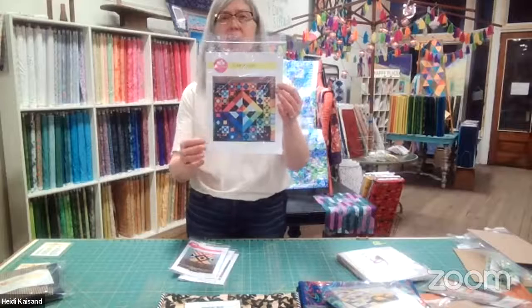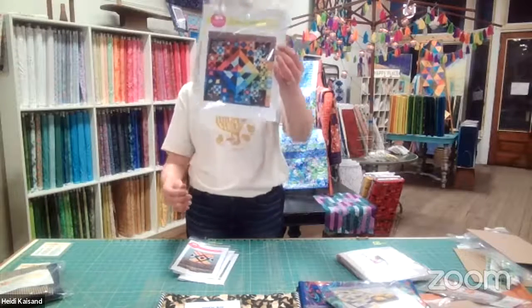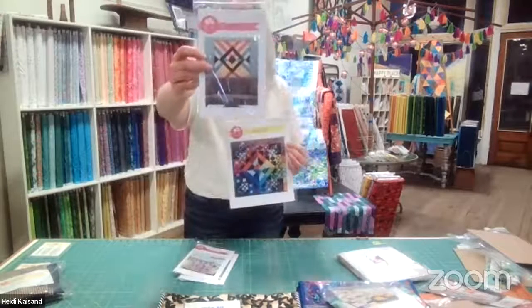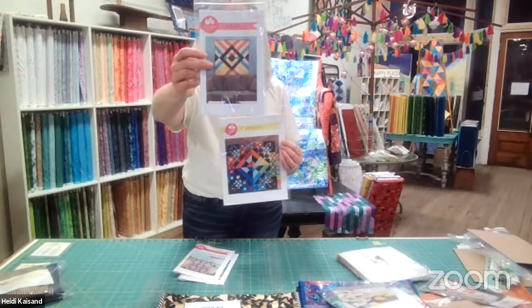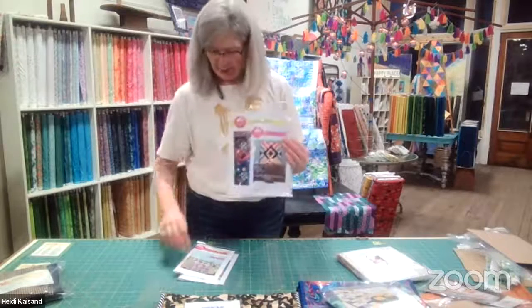She does a lot of very graphic types of patterns, like this one, Carousel. And we just got this one in called All In. Love that one as well. I think this could be very interesting in a lot of different, not necessarily contemporary fabrics. I think it can look different in other things.